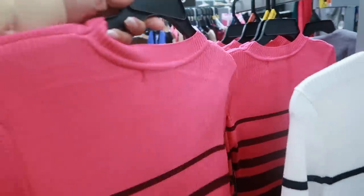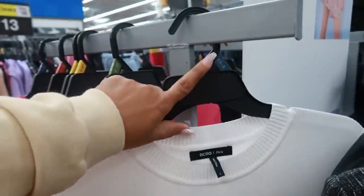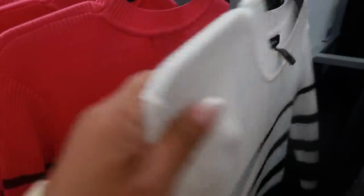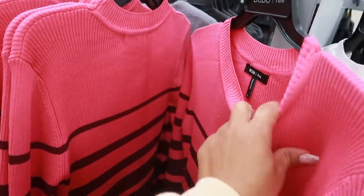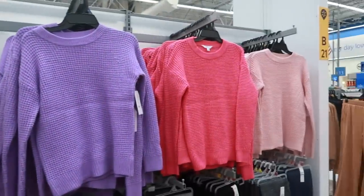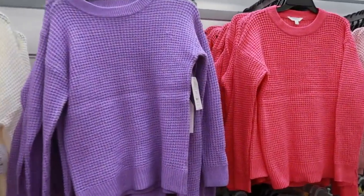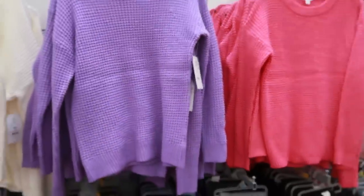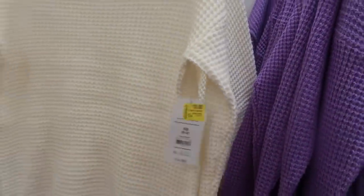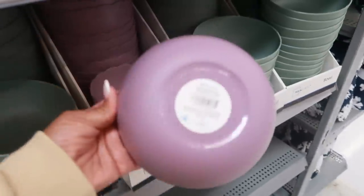This is an extra large. The black and white one was a 3X. No, it's not. It says that on the hanger, but this dress is actually a large. So, I don't know, so far I'm just seeing an extra large. Not seeing too many new items yet. So those sweaters have been here. I think they are $14.98 for those. This cream color one is marked down now to $10. They're yellow tagged.